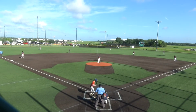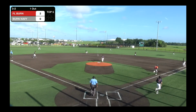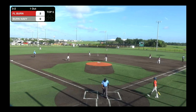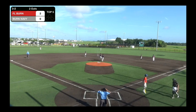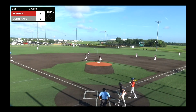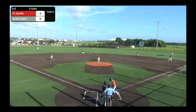2-2 count to Tibbles as Andrew Archibald winds and delivers. Fastball hit back towards the middle, but at the shortstop. And he'll make a strong throw over to first for the second out to get the speedy Tibbles at first. 2 outs away here in the top of the 5th. That'll bring on the pitcher and leadoff hitter for Byrne National, Matthew Kerrigan.